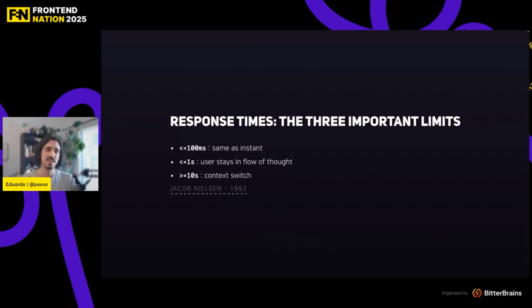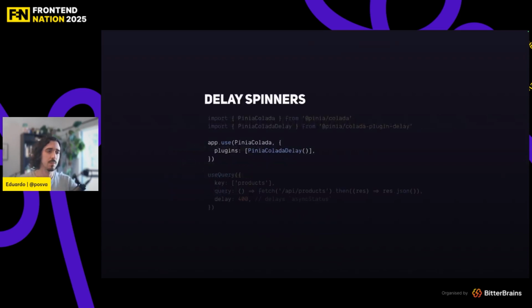Now, streaming the response is just one other trick to make you feel like you're not waiting. But sometimes you cannot actually check the content without reading the whole reply, the whole generation of the message. So this is basically it. And in Pinia Colada, one of the things you can do, very simple, is use a delay plugin that delays the async status. So it helps you delay the spinners. You just add the plugin to Pinia Colada, and then you have this new property, which is magically available and typed. You can define in milliseconds how long it should wait before setting async status to loading.